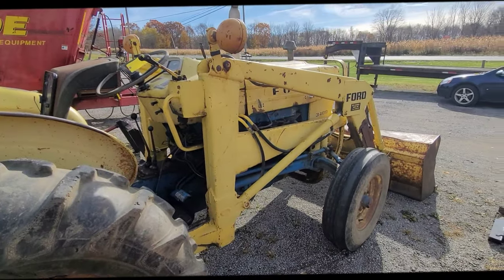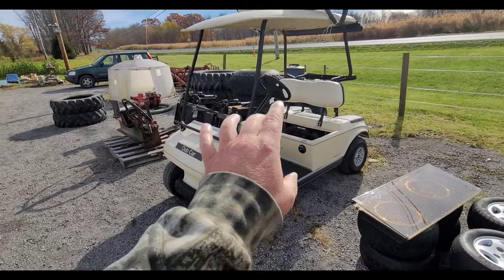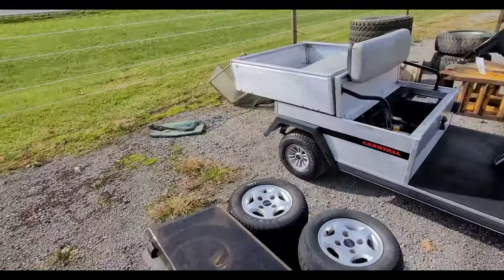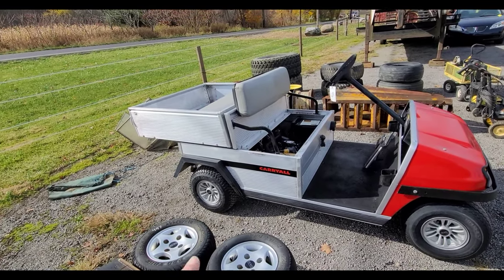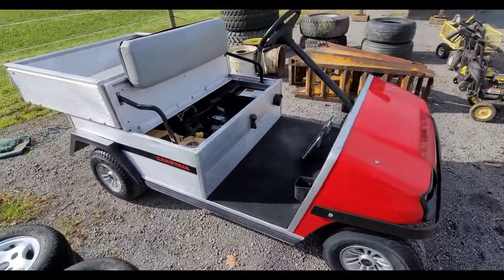It's right here. I don't normally cover golf carts, but this one's selling with no reserve, gas engine, Club Car. And then we kind of shift over here. We got a Carryall, and it's been the year of the Carryalls, because I think I got at least three Carryalls for the back of a Farmall now. But this would be cool, another gas unit.